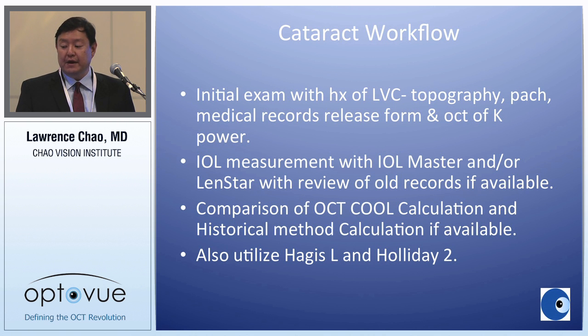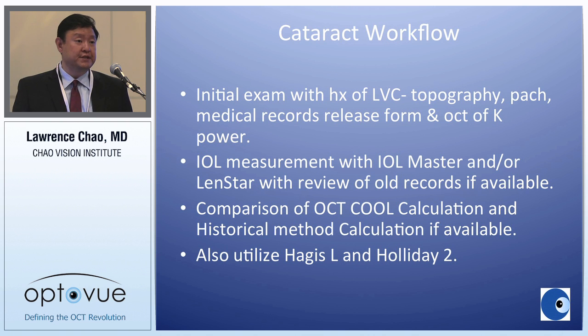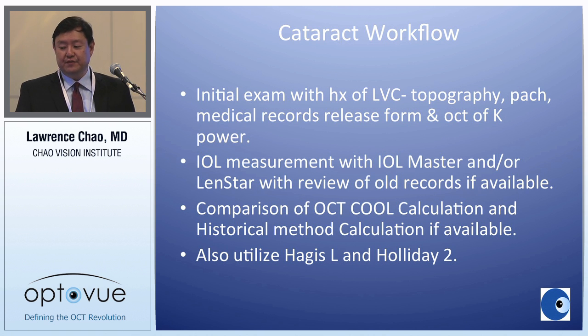Now, we always do compare the OCT COOL calculation with the historical method with the old records. And for those of you who have done that, I think you'll realize that is a huge time sink. That's not something you really can do in the midst of your day when you're seeing a very busy clinic. That's something you're usually doing after clinic or on the weekends. So having this COOL calculation available has really saved a lot of time in us looking at old medical records.